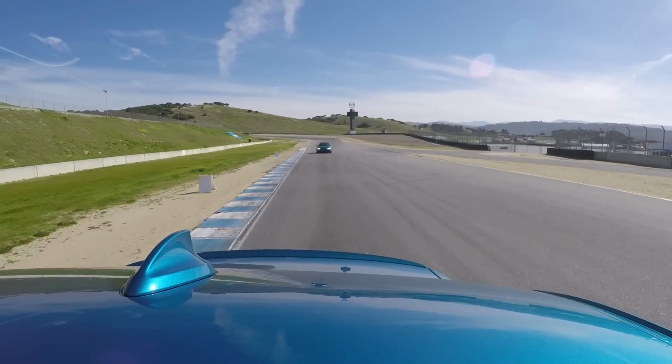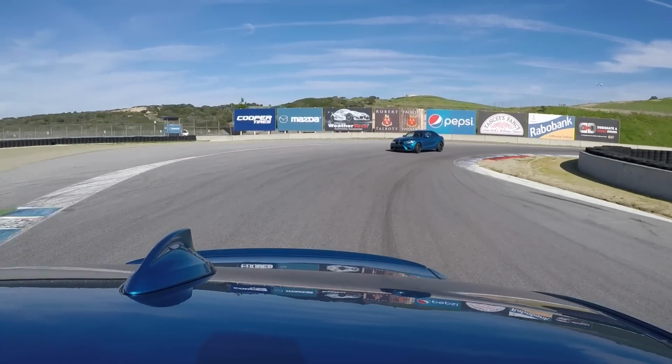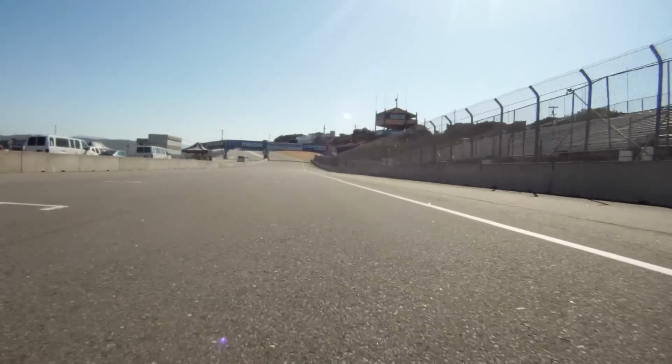Yes, I like that. To put it another way, if you miss a shift or you mess up a corner, you're in the wrong gear, it's really not going to matter. The M2 has enough torque to pull you out of it.